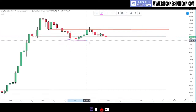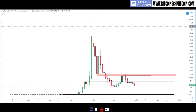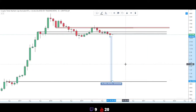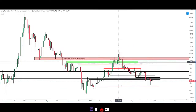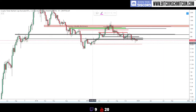because if this support gives way, man, it is... So, if we take it off log, it doesn't look as bad, but if we look at log, I mean, this is like, let's measure out the percentage move here. If this breaks the support, below the support to the next support, it's devastating. When we look at the weekly candle, we do see we have a couple more levels below us, but nothing terribly significant. If we come back down, I'm looking for a retest of this guy. That's why I have this red level outlined.